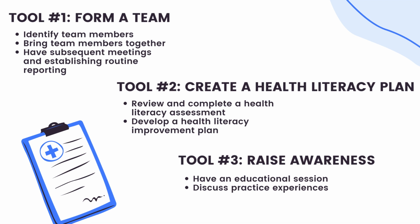Conduct an education session at your organization. Be sure to allow time for discussion and an opportunity for everyone to discuss practice experiences. Discussion of such experiences can both raise awareness and engage staff. Other actions you can take are pursue continuing education credits in health literacy to help you maintain health literacy awareness.